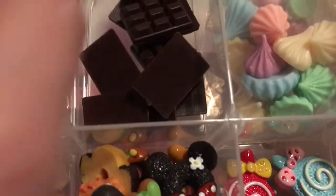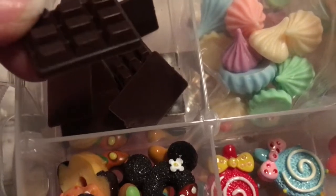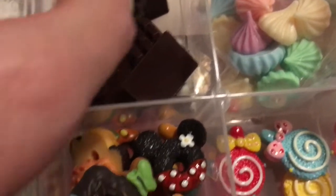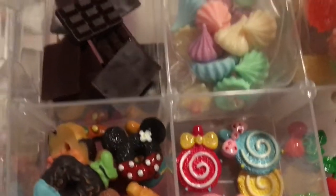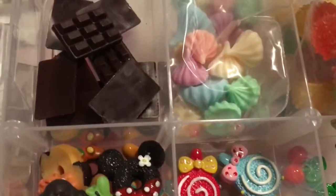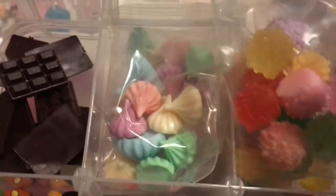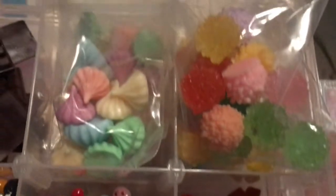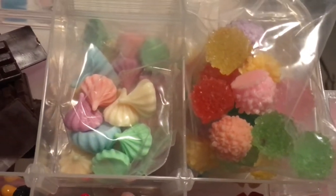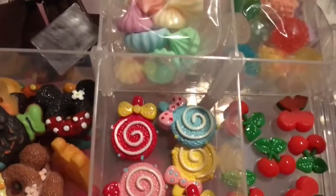So I got those. And then I just got little pieces of chocolate. These are cute. I just got one little package. And then I had ordered these ones for something I was going to do at Christmas, but I didn't get them in time. And the same with these ones here. I was going to use these for the Candyland house that I was doing, not a gingerbread house. I have 2 packages of those.